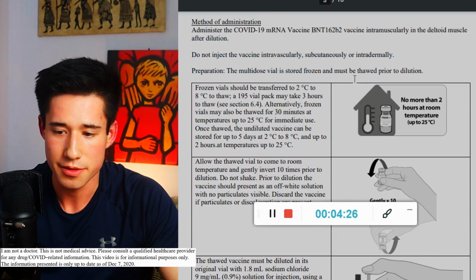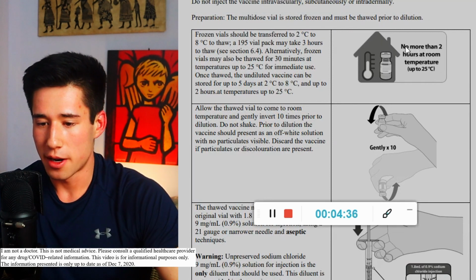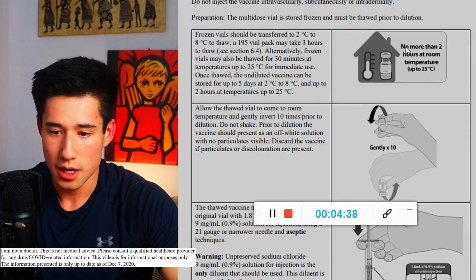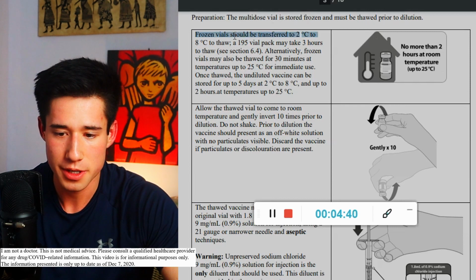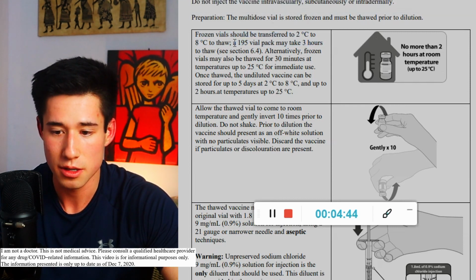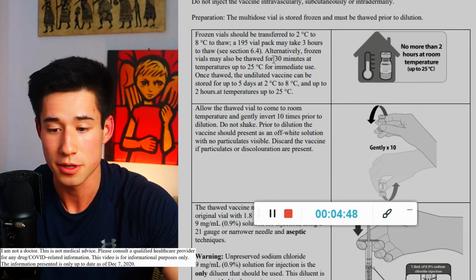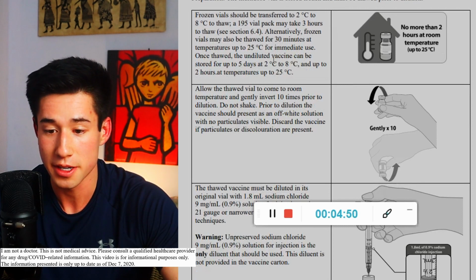And over here, it kind of gives you a graph about how to prepare the vaccine. No more than 2 hours at room temperature. It's going to be super cold when you get it, and you're going to want to thaw it before you dilute it. It's going to take 3 hours to thaw at fridge temperatures. You can also do it at room temperature, and it's going to take 30 minutes.